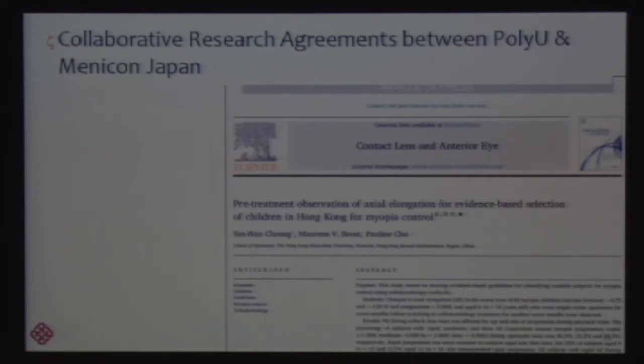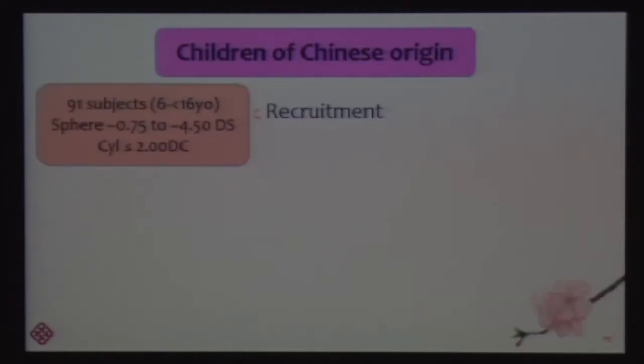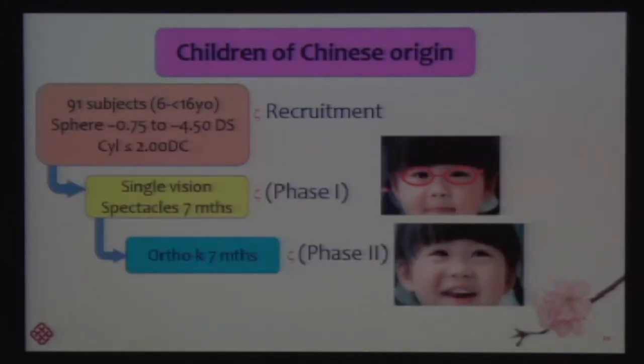The next one that I want to talk about is a paper that we just published early this year. What we did in this particular study is that we recruited 91 subjects, children 6 to 15 years old, with low myopia. We monitored them for phase 1, where they wear single vision glasses for 7 months. And then we shift them to ortho-K for another 7 months.